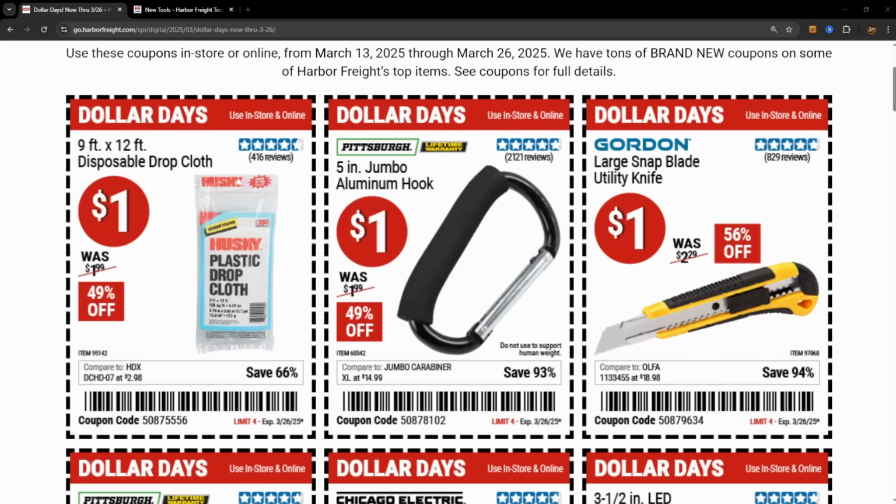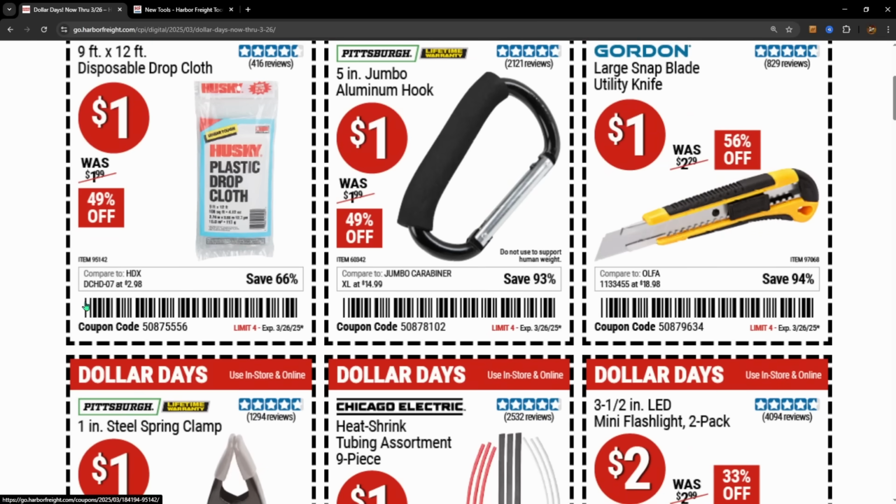So first, we have the 9-foot by 12-foot disposable drop cloth. $1, 49% off. Next, this Pittsburgh 5-inch jumbo aluminum hook, $1, 50% off essentially. This Gordon large snap blade utility knife, 56% off for $1. That seems like a pretty good steal.